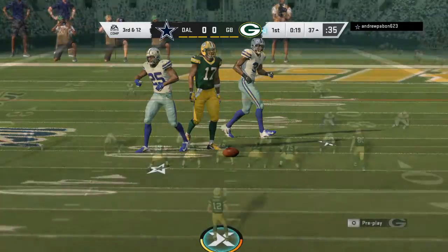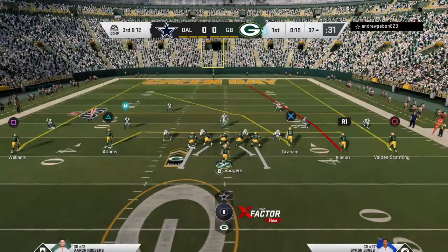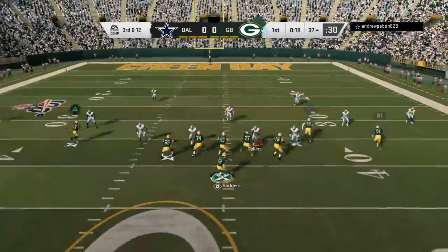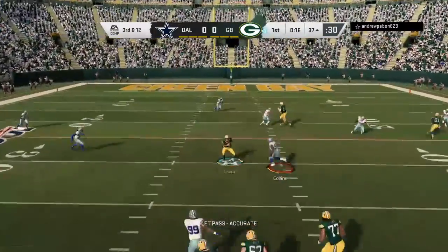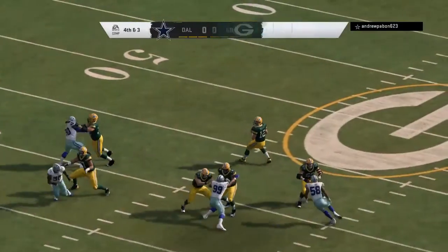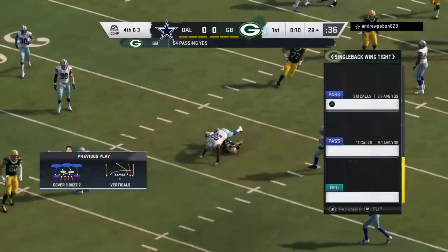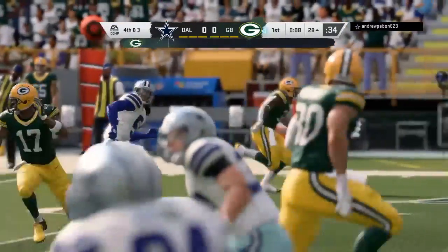They try to throw on 2nd down, but this one is incomplete. An incomplete pass on that last play, and that means they'll need to come up with something here on 3rd down. Rodgers going to throw. It's caught here by Adams. They do get 9, but it leads to 4th down. It's 4th down.